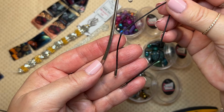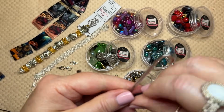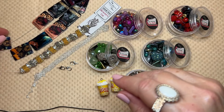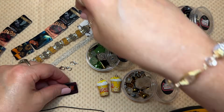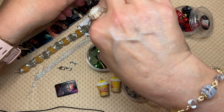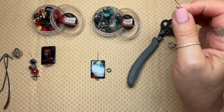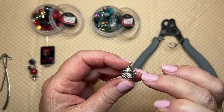So I've got a little scrap of leather to which I have glued some cord ends as well. And I'm going to create 2 little gifts for my son. So he's getting the creature from the Black Lagoon and he's getting Dracula. So I'll pull those out and let me clean up a little bit, and let's make some things for my son, Anthony.